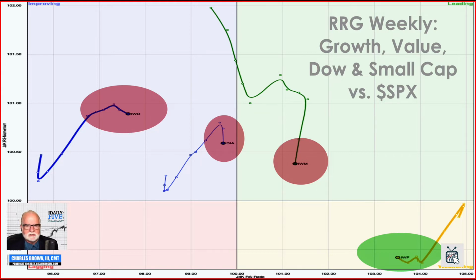So the next thing I'll do is look at the RRG for growth, value, Dow and small cap. Now that's an interesting collection of ETFs there. But this is versus the SPX. And for those of you that aren't used to seeing this, if you've been following my program, you know that I use RRGs, or relative rotation graphs. This is the technology that was pioneered and developed by Julius de Kempenaer. And I would strongly suggest that you familiarize yourself with this to get the full value of your StockCharts subscription.